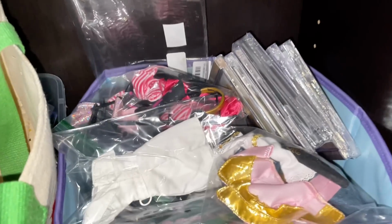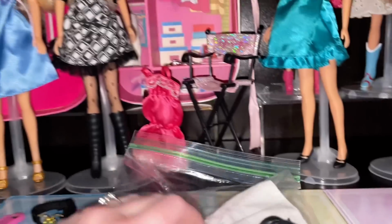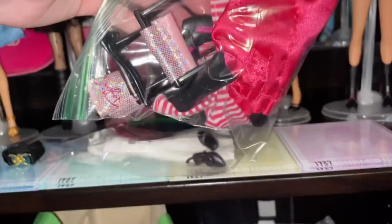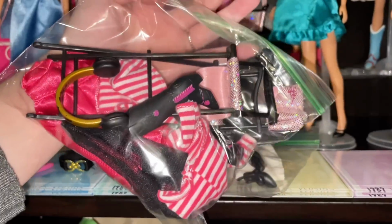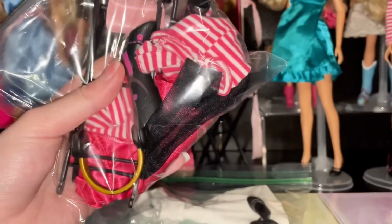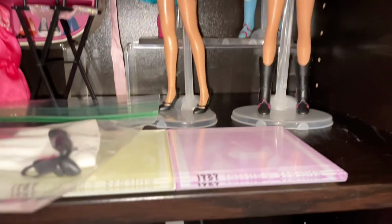I also got the extra dress for the day to night fashion and the extra shoes as well. Also the purse. I thought she was holding it. That's okay. Then we have some extra accessories. This is the bag where I put doubles. So the extra outfit that I already have from the jukebox doll, but also the Pretty in Pink. I think that's what that one is called. And the director's chair. I did keep a few of the accessories from the director chair set, and I'll show you why in a second.